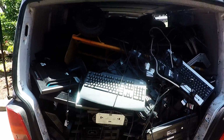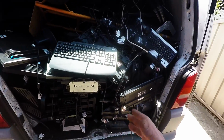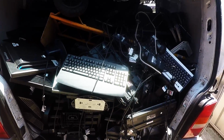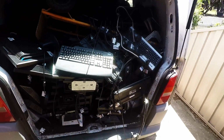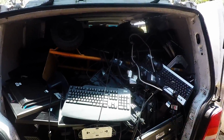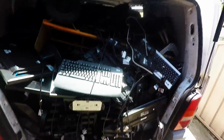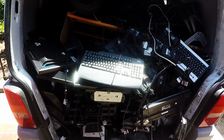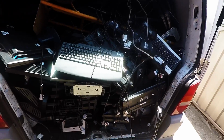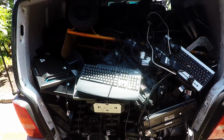So all this in the back here is the unexpected monitors. When you see me drive up into the school, all I saw was just PCs, and I thought, oh, this is going to be great. It's just going to be PCs. I'm going to load them up and go. But yeah, I didn't know that there was a ton of monitors and keyboards and cables still to go.